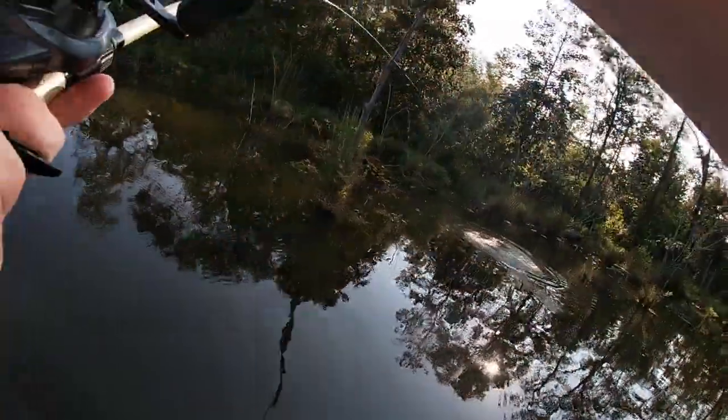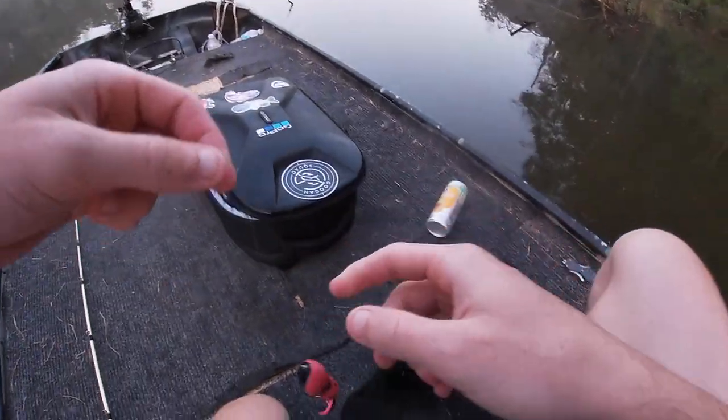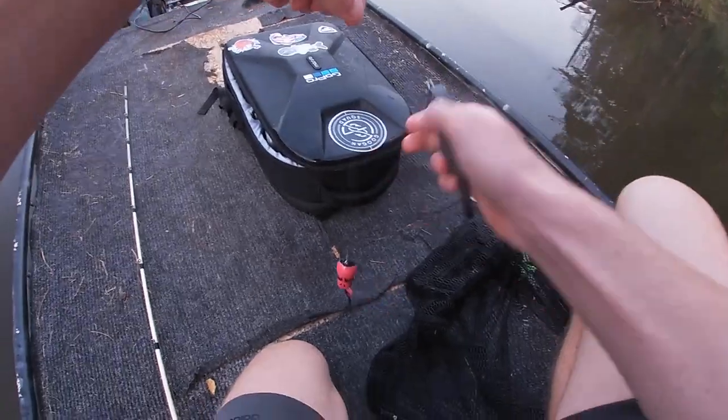Oh my god, it's a good fish. Can I really top that? That's gonna be difficult to top. Let's just say that. That will be a difficult fish to top today.